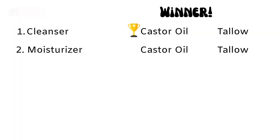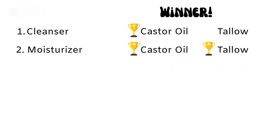Next is as a moisturizer. And I would have to say both. But because of the similarity to skin's natural oils, I prefer tallow daily. Castor oil, when diluted with rosehip or jojoba, is what I use weekly or less for a full face massage. But I found any more often than that, it became sticky and absorbed slower, which is partly what makes it great for doing the face massage.